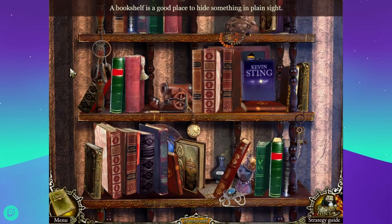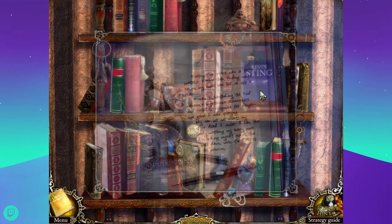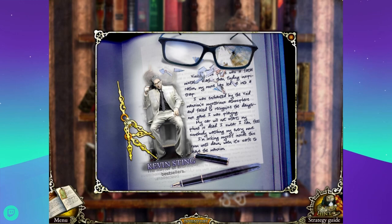A bookshelf is a good place to hide something in plain sight. I keep wanting to read this as Stephen King. I think that's what they were trying to go for, but my dyslexia is like... What on earth?